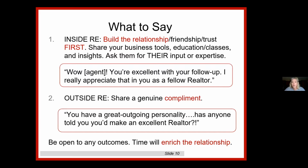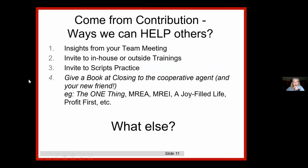If you think they're really out there and you see that spark in them, give a compliment. People love hearing that they're awesome. And not just that, that's what enriches the relationship and your friendship. That's where it all builds and starts. So, what else? Yeah, and come from contribution.